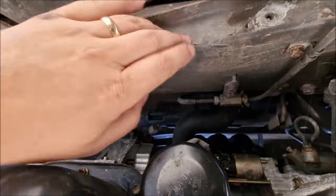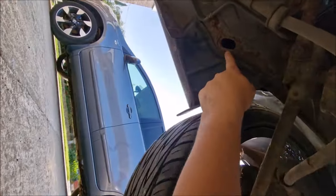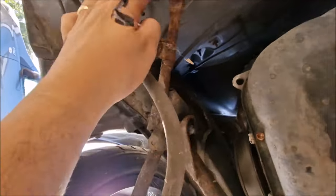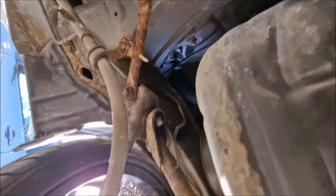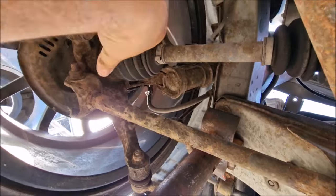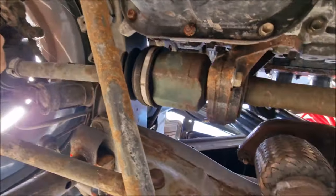And actually, under here, the chassis is nice and solid. There's no major issues under there. There's a little bit of rust here that you can see, but there's no big holes. It's nice and solid. This bracket's rusty, but that's fine. It's looking all good. Axles are looking good. Brakes are looking fine. They need a clean off.